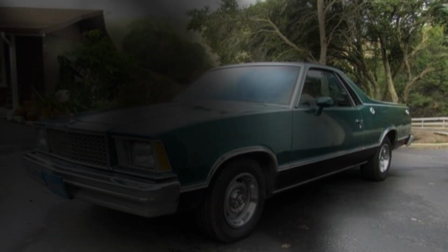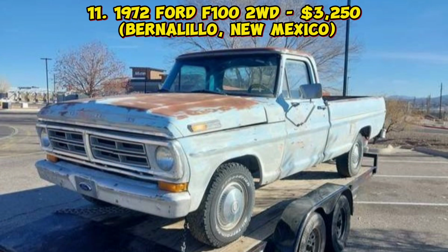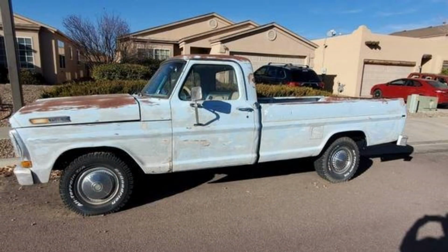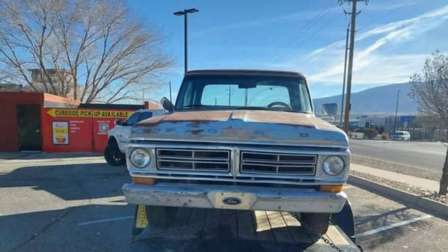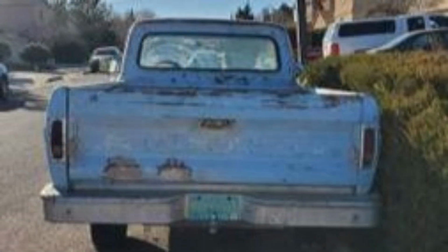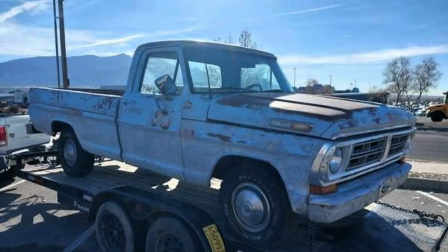11. 1972 Ford F-100, $2,250, Bernalillo, New Mexico. This 1972 Ford F-100 bump side includes a factory V8 with AC and a 4-speed manual transmission. While not currently running, it has a rebuilt engine from the late 70s and a recently refreshed front end. Needs a new carburetor to be road ready.